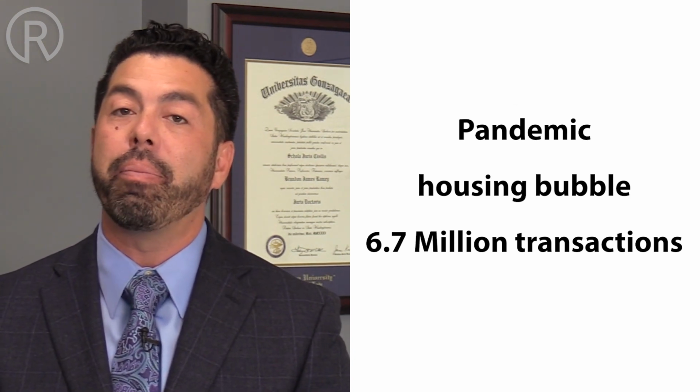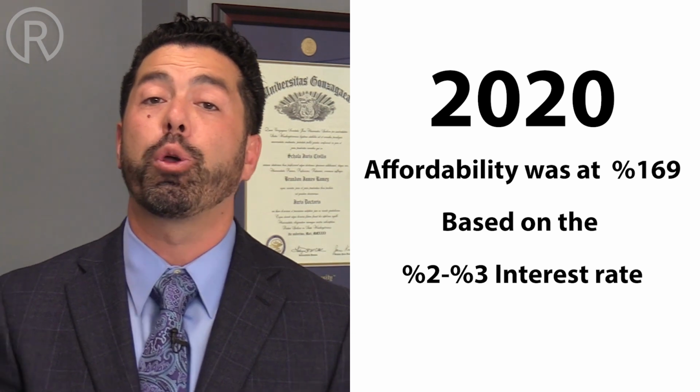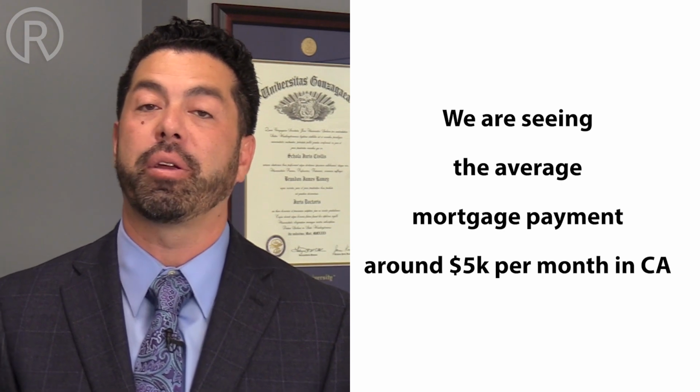During that time, homes, prices and affordability actually hit. In 2020, the affordability rate was about 169, which means a lot of people could afford a home based on those 2 and 3% interest rates. Today we're at about a 7.5% average interest rate. We also have prices at all-time highs because we had a 42% increase in equity nationally over the last 2 years. What that means is we're now seeing payments on average of about $5,000 a month here in California. That's really putting a damper on affordability.